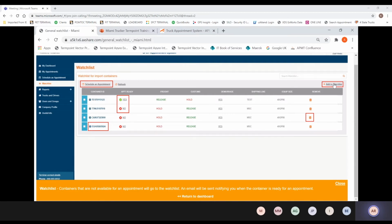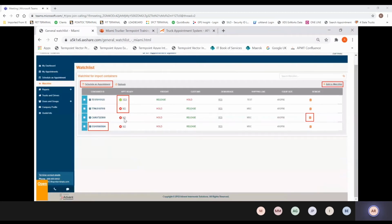And you can also manually add containers to your watch list. And a benefit of doing that is that you don't have to keep entering them to keep an eye on them. You only have to keep an eye on your watch list. But even better than that, when this changes in the system from no, it's not ready, to yes, it is ready, it will automatically send you an email telling you that your container CAX U732-3800 is now ready for an appointment and will provide you with a link to make an appointment for it. Okay, so this is a really good tool.